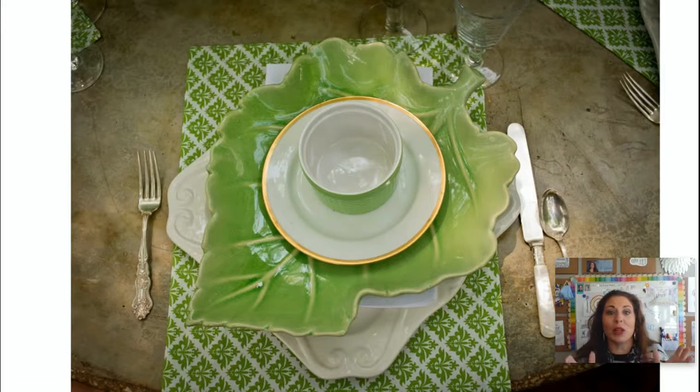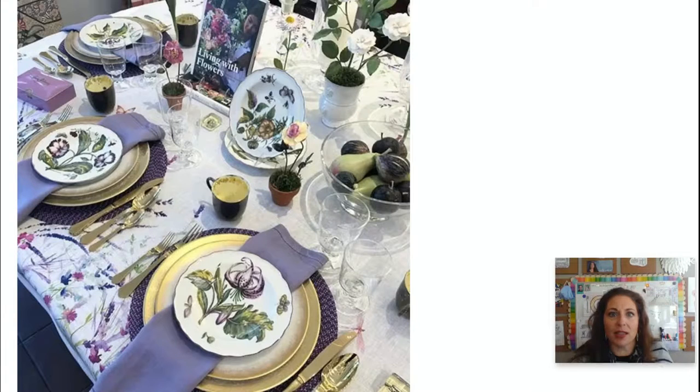This one, the plate is actually in the shape of a leaf and it's on a green placemat and it's got all of these different things. So it doesn't have to be plain and simple. It can be more unique to what your feeling is. You're the designer. You're setting the table.